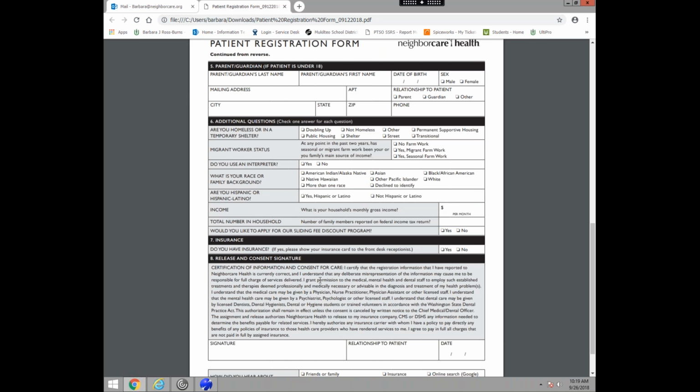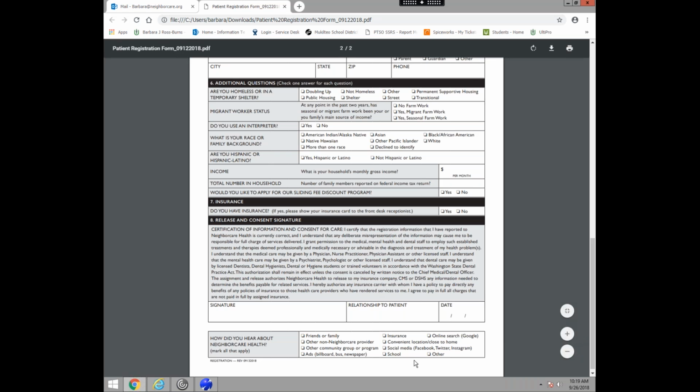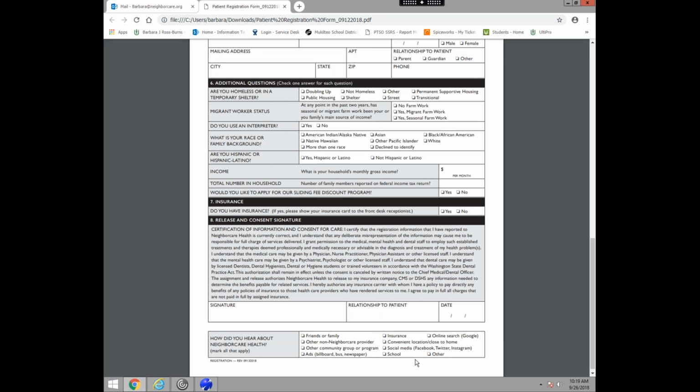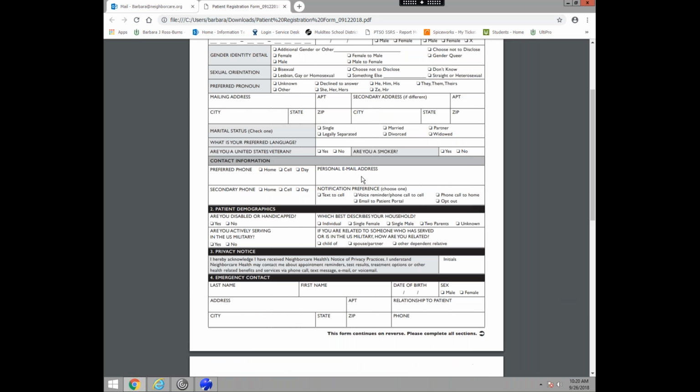And then your insurance, the release and consent hasn't changed, patient signs. And then down at the bottom, we have a section on marketing. We have not yet actively started tracking that data, but we are going to start collecting it for future use. And at some point, Mary will tell us when we want to start collecting it. So again, basically this notification preference is going to drive how those care messages go out.